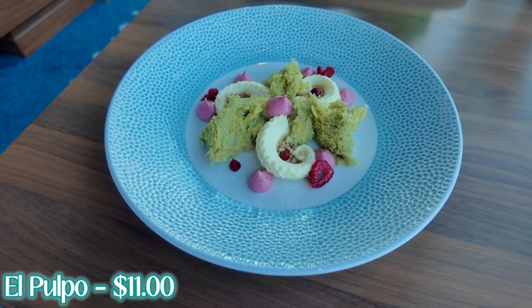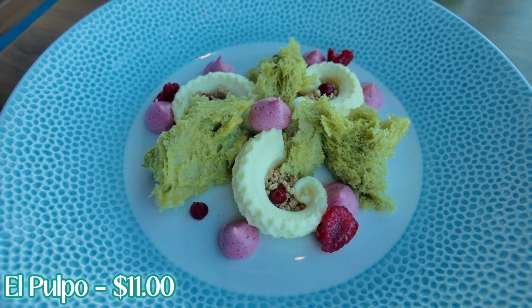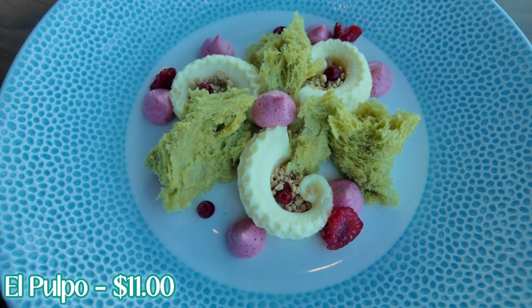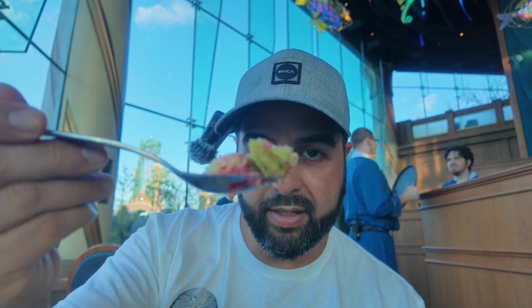It's fun. So this is the El Pulpo, which is cheesecake, and the tentacles on this are the cheesecake. A berry espuma, pistachio sponge cake, graham cracker crumble, fresh raspberries, and a raspberry gel. So it's a little messy, but I think I got a little bit of everything. It's not like a normal cheesecake texture, but this is not overly sweet at all.